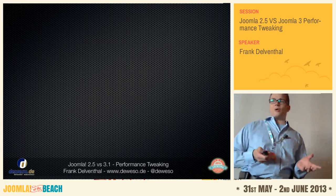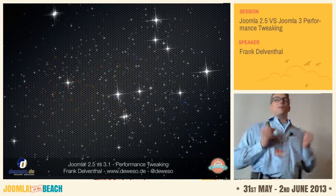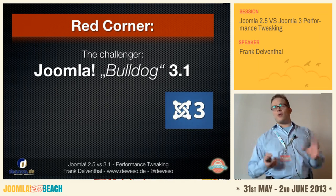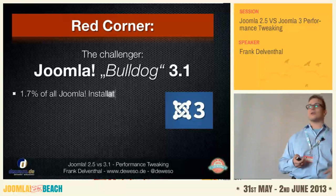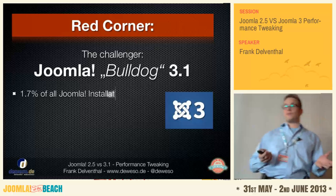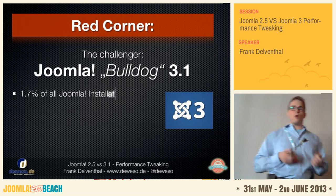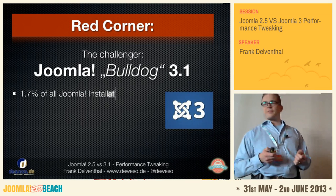So in the red corner, we're gonna have now Joomla 3.1, the challenger, with already 1.7% of all Joomla installations. And it's out since April, so not very much. It's got a fighting weight of 8.4 megabytes, and also already out with about 3,016 extensions.